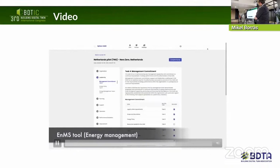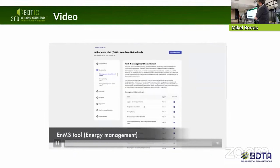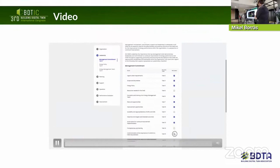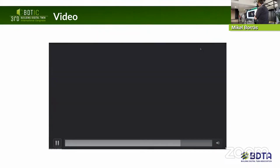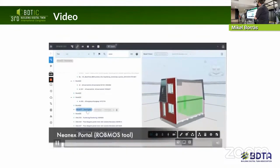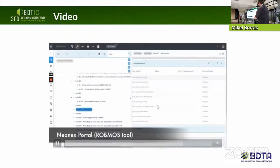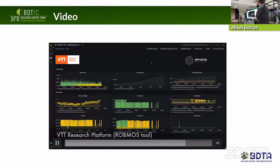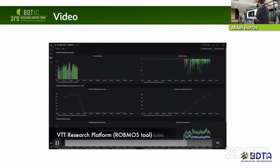The ENMS tool is designed for setting the project's energy management. With the RobMOS tool, it's possible to predict, for example, heating and cooling. Current values for simulations are exported to the Neonex portal. For the time series values, there is a dashboard in the VTT research platform.